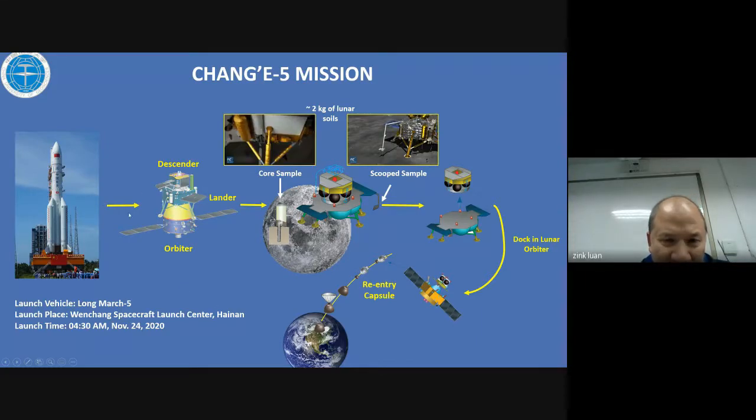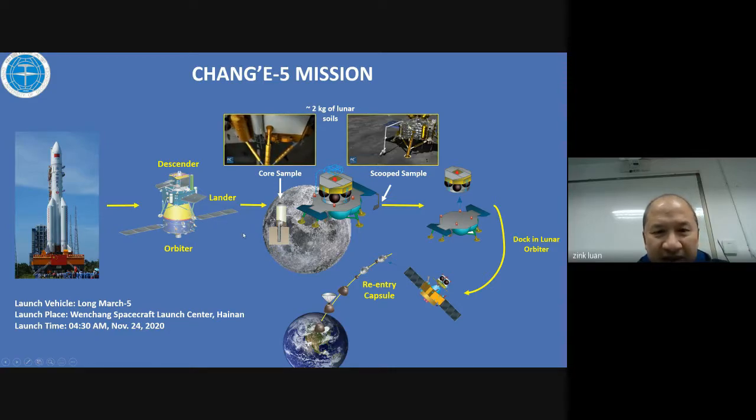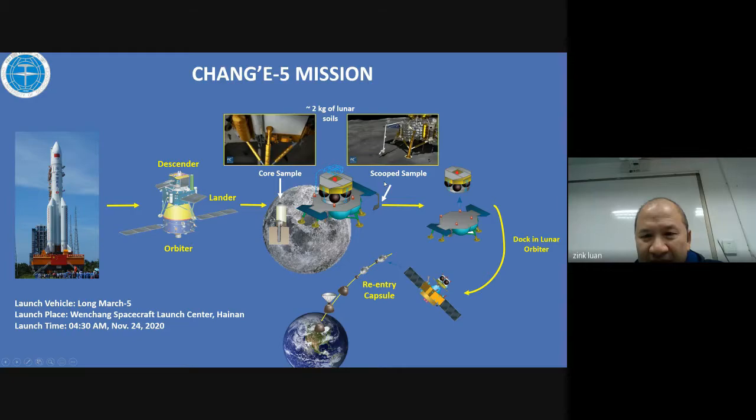This mission is the most complex spacecraft compared with the previous Chang'e-1 to Chang'e-4. You can see the probe included a descender, a lander, and an orbiter, and its major task is to take a sample from the surface of the Moon. For sample collection, we have two ways. One is to use a drill to drill into the subsurface, and another is to sample from the surface of the Moon.